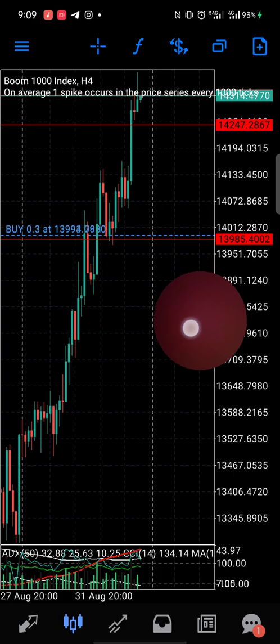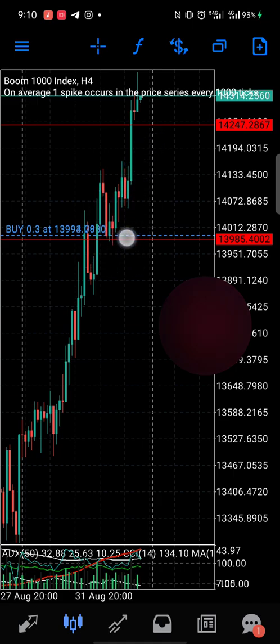Look at how I entered this trade. I used the Crash and Boom spike catching strategy to get my entry. Then I analyzed the market using price action. Then I analyzed the market with the 4-hour time frame. Look at my entry. I knew this was a normal pullback. So I took my entry at this point, and I'll be keeping it. Look, we've got a lot of pips right here.